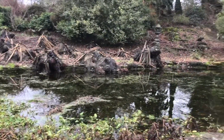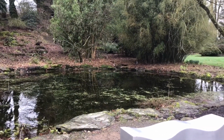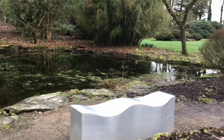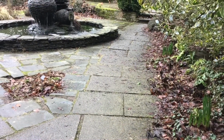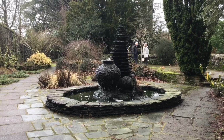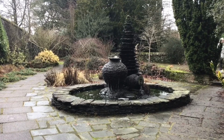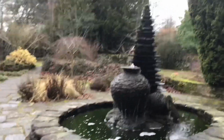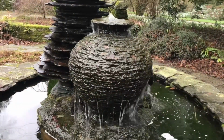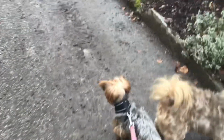And a gravelly path to the water garden. Obviously everything's all died off now, but I would imagine it's lovely in the summer. And other than the lady at the reception desk, that's the first two people I've seen since I got here. Come on, you two, you're all getting tangled up again.